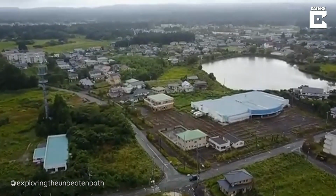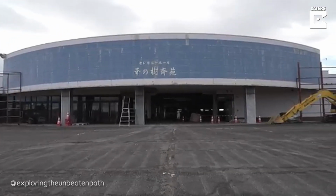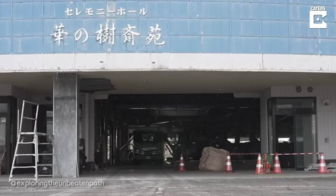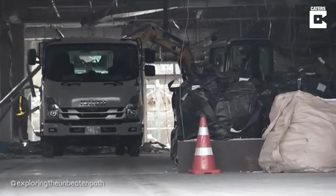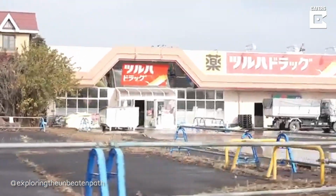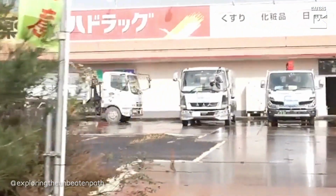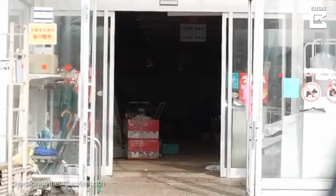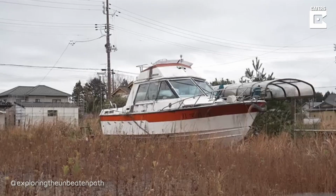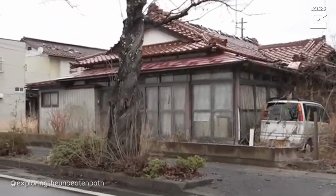The big building, which you can see, was also on my list to visit, but I never made it here due to many cameras. It turns out it was a ceremonial hall. Many of the last intact buildings are being emptied, like this drugstore. With every house we pass, I wonder who lived here and what's their story.